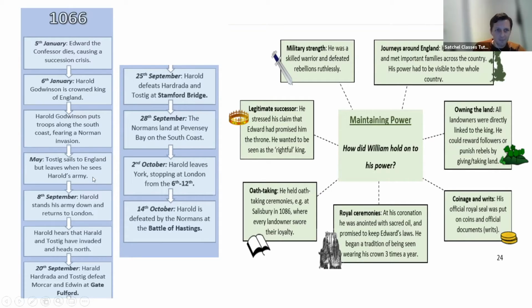Now, Tostig sails to England but leaves when he sees Harold's army. So he's done some scouting for Harald Hadrada, and Harold stands his army down. So this is a big mistake. Now we can see in January he's ready for an invasion.